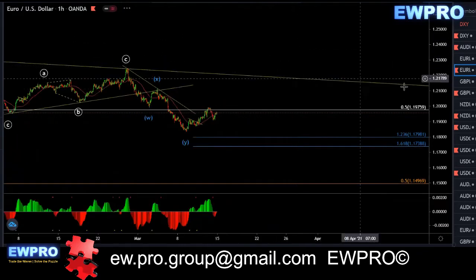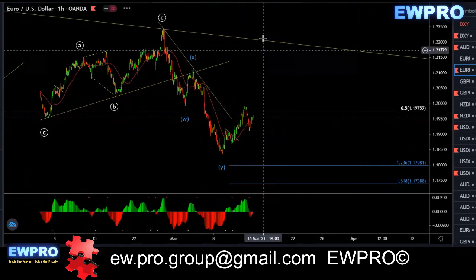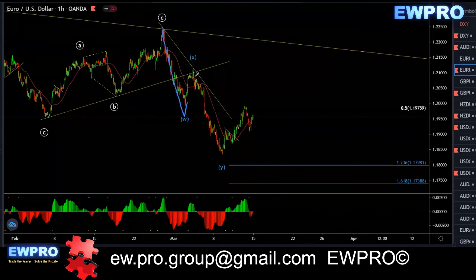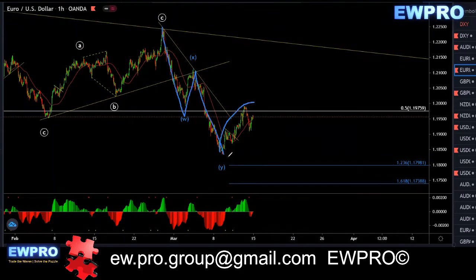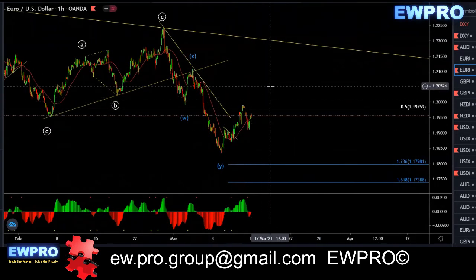If we go down to the H1, we got a WXY. We got this WXY down. This is a larger correction. It's got bear hidden. You can clearly see that bear hidden. So I was looking for this in here to just give a flag in here for a sell, for a wave Z down. It didn't do that. It's playing silly buggers. We do have that bear hidden. It's not confirmed yet though.